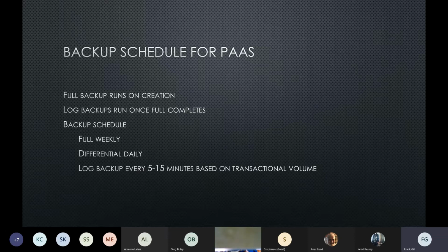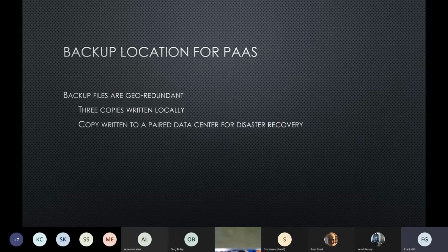They are monitoring the amount of transactional volume you're pushing. And as that transactional volume increases, your log backups will run more frequently. And then as that backs off, log backups will run less frequently. It does this in an effort to maintain your log and prevent out of control log growth. So that's the schedule.